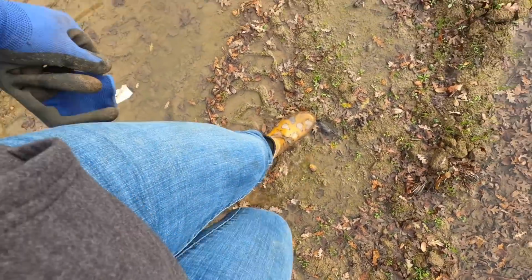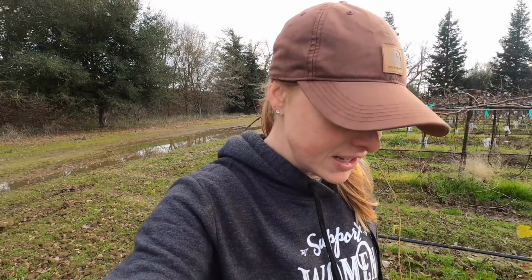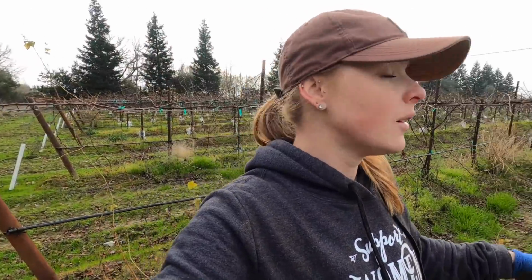My puddles and my mud. Still nothing quite like she has, but you know, it's a start. Like I said, I'm feeling positive. We're gonna get out here. By we, I mean me and my tractor, Baby Blue.